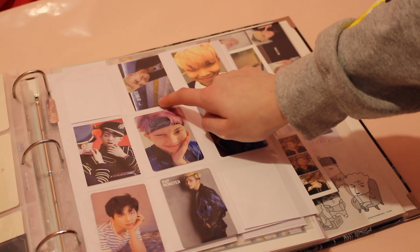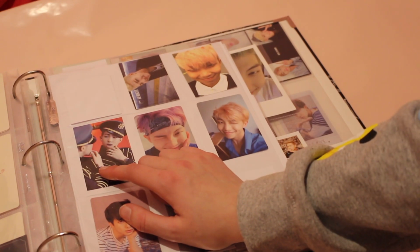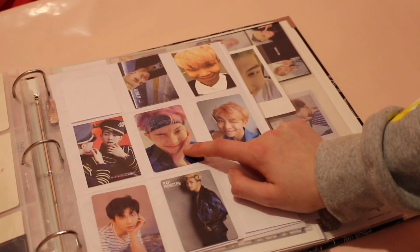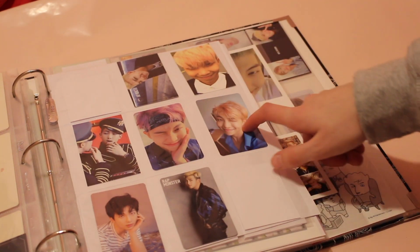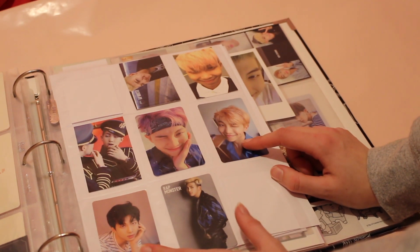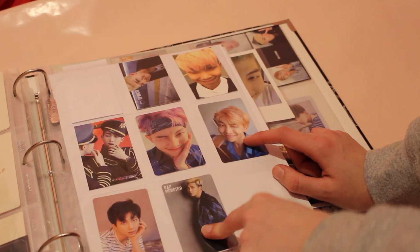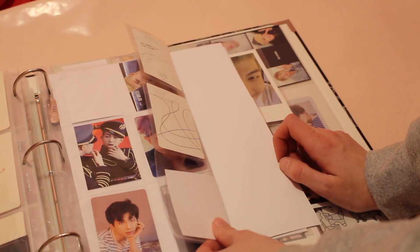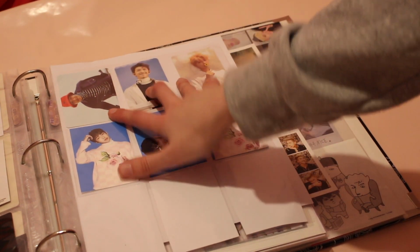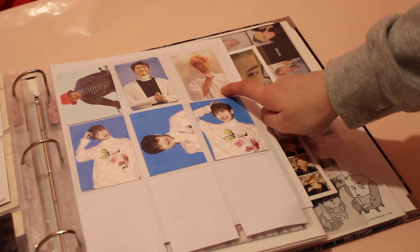I have his Dark and Wild, HYYH Part 2, the Dope card, which I traded V for, You Never Walk Alone, which I traded my spare Jungkook for. I know, I got rid of a Jungkook, it's a miracle. And then the 2 Love Yourself, so this is Her L and Tier O, and then I have a Youth card, or is that Run? That's Run. I have a Run card. These 3 I all pulled, so I have Seasons Greetings 2017, Wings Tour DVD, and Memories of 2017.